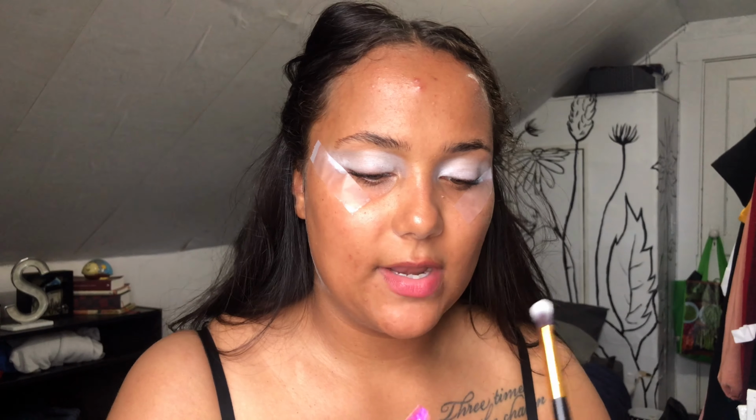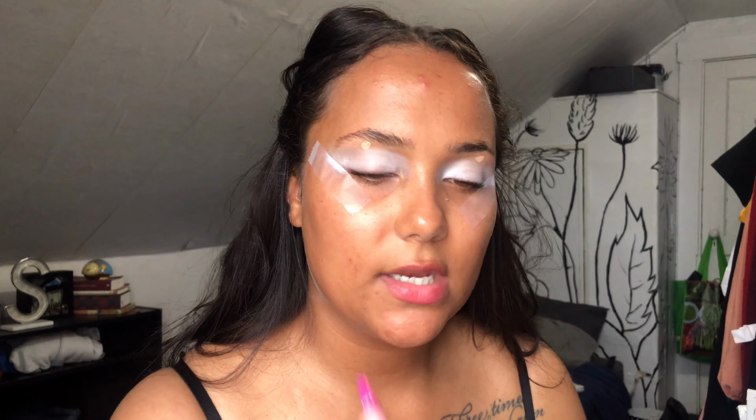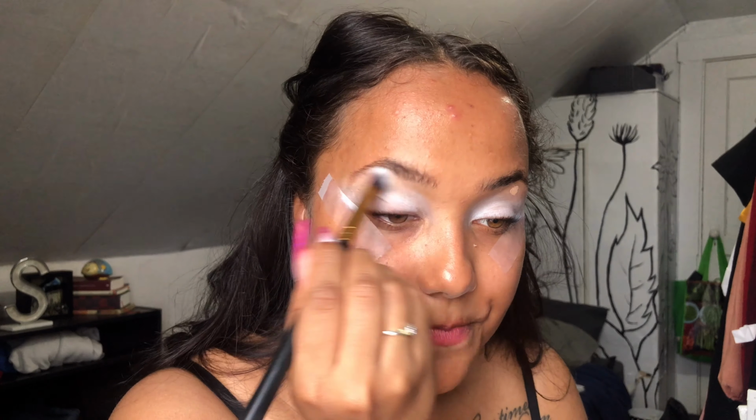And I'm just going to take a little bit of this e.l.f. Camo Concealer. This is a really light shade for me, so I'm just going to place it right under the brow to blend these two together so that I don't have to worry about it being too stark next to my brow. To begin, I am going to start with the orange part of the eye.